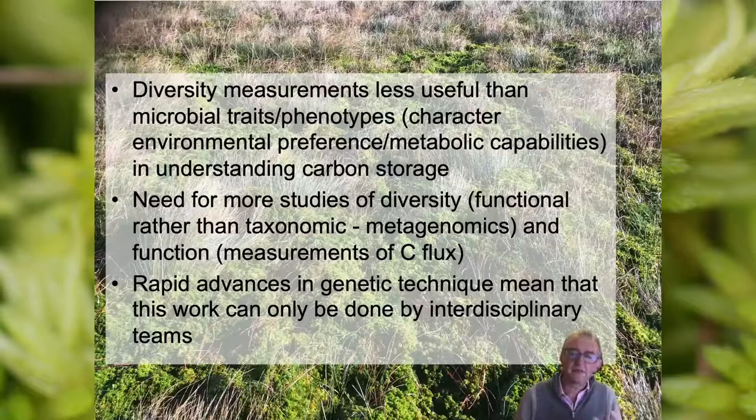And so to get at those links, the suggestion is that rather than looking at taxonomic diversity, there's more work beginning to look at diversity of microbial traits or phenotypes. So looking at diversity of metabolic capabilities, for example, of peatlands. And we need more studies of that diversity, functional rather than taxonomic, using approaches like metagenomics, where we're not looking at the genome of an organism, but we're looking at the genome of environmental material, maybe a sample of peatland soil, for example. And rapid advances in genetic techniques mean that this is work that can't be done by generalists anymore. It can only be done by interdisciplinary teams of microbial geneticists together with peatland scientists.